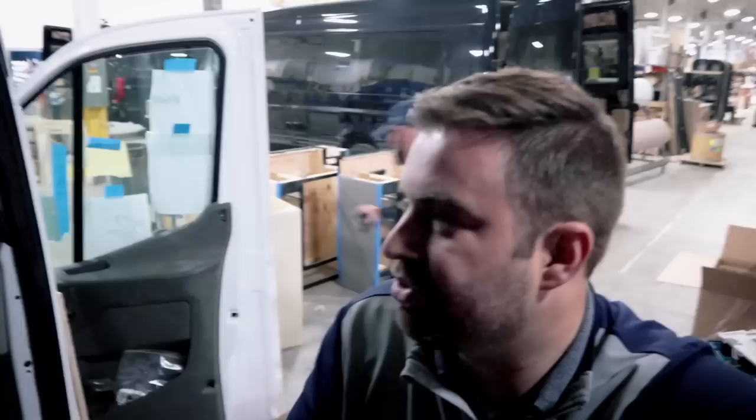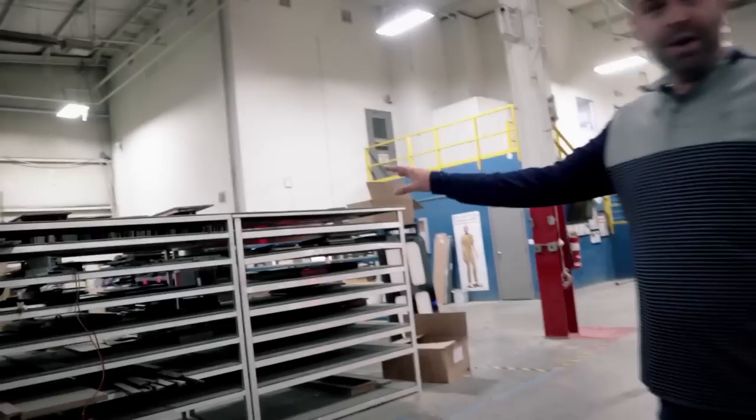Okay, cool. All right. Over here, a lot of that polished wood we saw in the factory over there is basically double checked to make sure there are no imperfections in the wood. So that's kind of what this department does, before they go in.